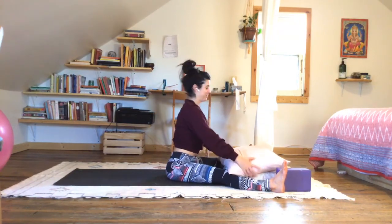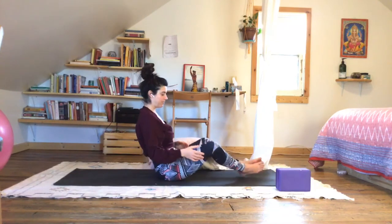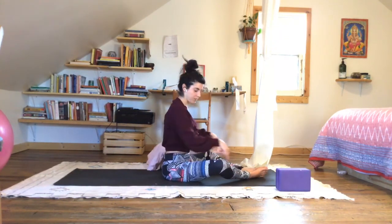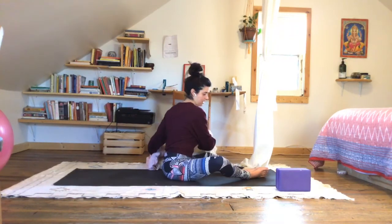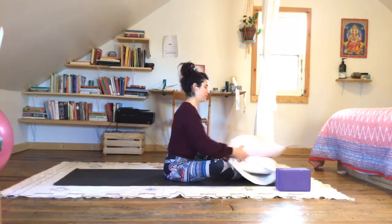Okay, come up. Remove the bolsters. Now we're going to bring the feet together, the knees apart, into a diamond shape. So the feet are far from the hips. And here is where you can either have bolsters, again, on your feet, this way or that way.